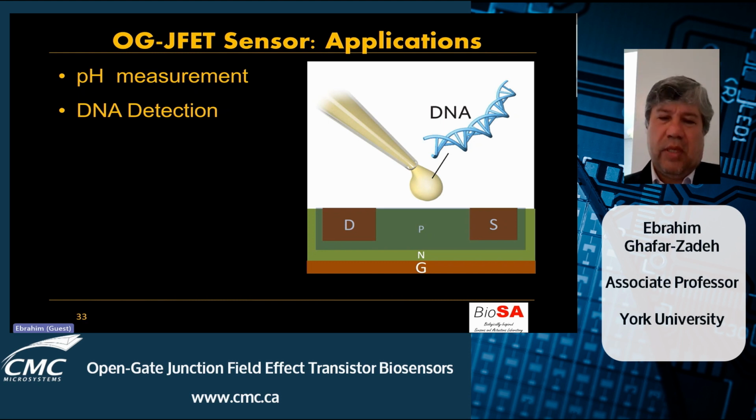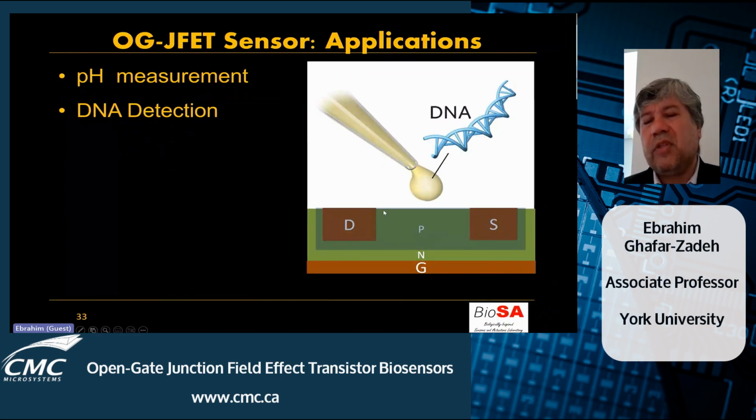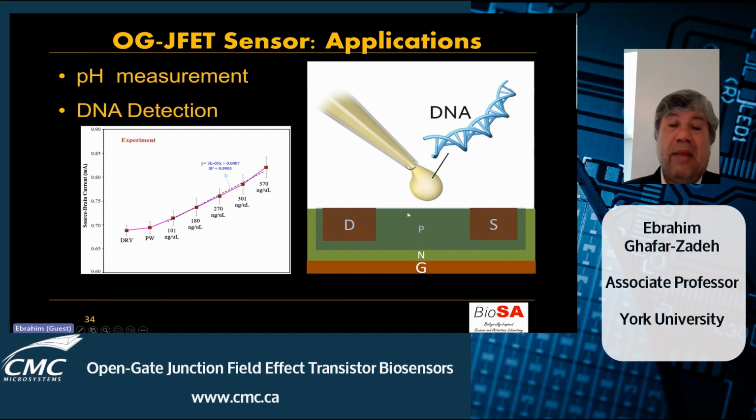So what we have demonstrated is the measurement of the DNA concentration. This has been shown for the first time. The reason that the Open-JFET was perfect for this purpose is because the top of the device was open. That allows us even to increase the sensitivity. So the results show that a nanogram per microliter variation of the DNA can easily result in a change of the current. So that means we can use the Open-JFET for measuring the DNA change.